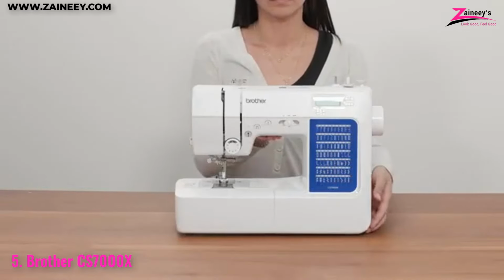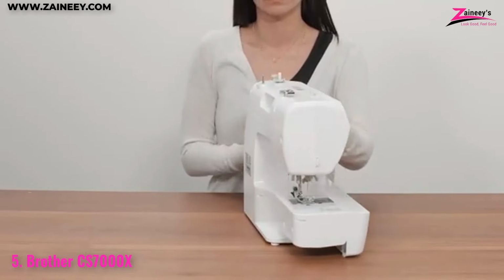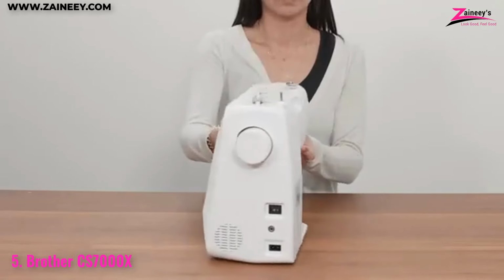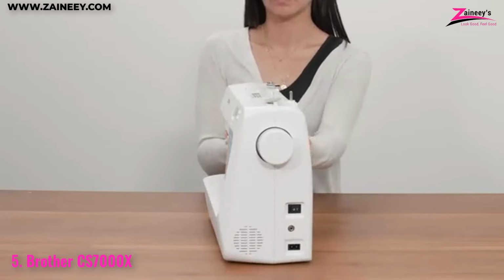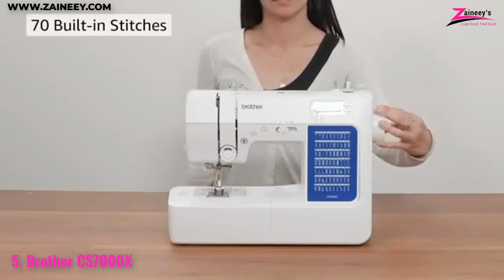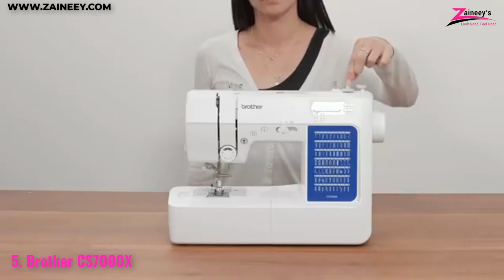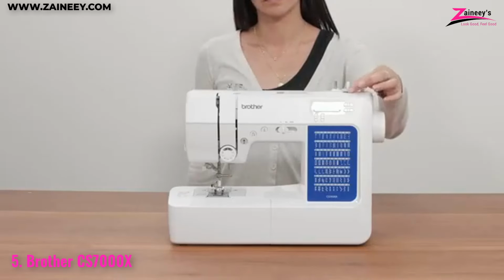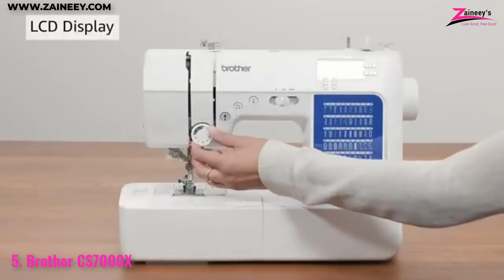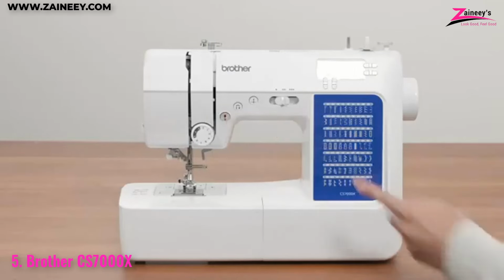The automatic needle threader and drop-in top bobbin make threading and setup effortless, while the LCD display allows you to select stitches with the push of a button. Designed with a durable metal frame, this machine ensures stability and smooth stitching, even on thick fabrics. One of the standout features of the Brother CS 7000X is its wide workspace, which provides ample room for quilting and larger projects. It comes with 10 included sewing feet, a quilt guide, and a protective hard case, making it a great all-in-one package for home sewists.